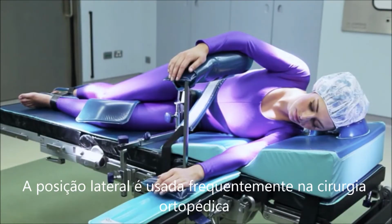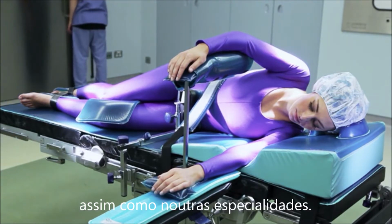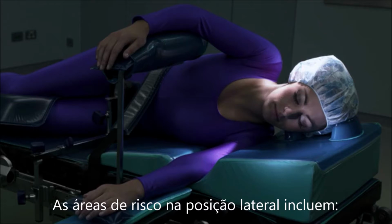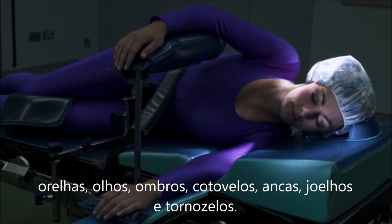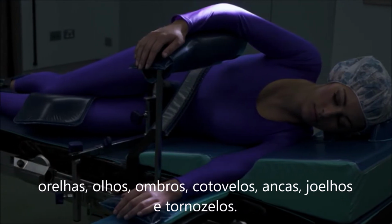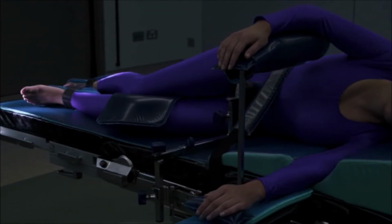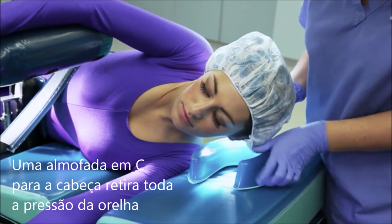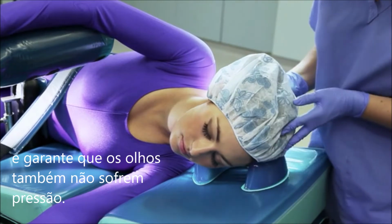The lateral position is often required in orthopaedic surgery as well as other specialities. Areas at risk in lateral position include ears, eyes, shoulders, elbows, hips, knees and ankles. An open head ring relieves all pressure on the ear while ensuring that there is no pressure on the eyes.